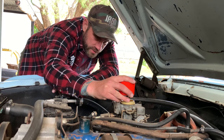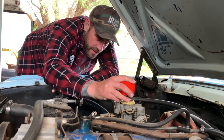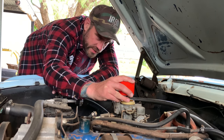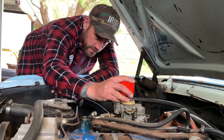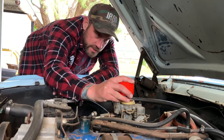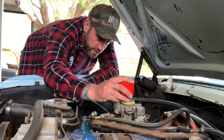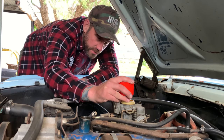Wait for this to fill up. I'll just tell you all that for now. There's no plans on putting a V8 in it. This would be nice with a little Windsor in it, but honestly, you can't go fast anyway, let's be honest. It's just going to be such a cool little cruiser to be able to jump in and go. Maybe down the track we might do something performance-wise.